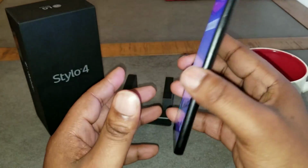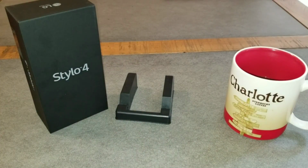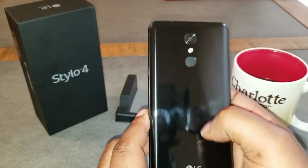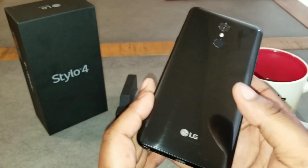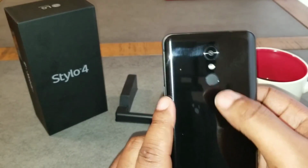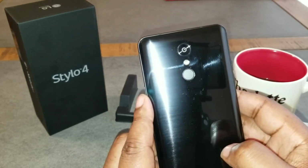You have a plastic build on the back. Almost looks, let me wipe this down a little bit. Almost has that glass look, but it is not glass. It's plastic, but that's okay. I mean, it looks and feels like a premium device, even though it has plastic. Got your fingerprint sensor on the back, flash, and your 13 megapixel camera there.